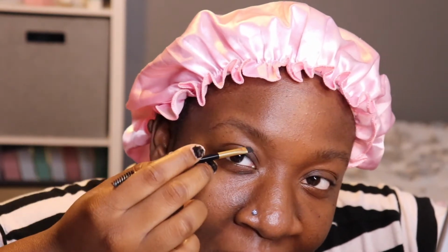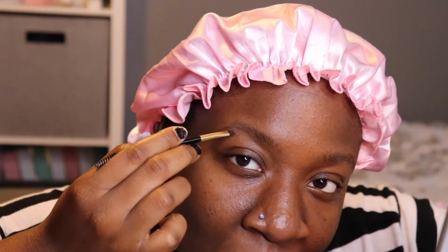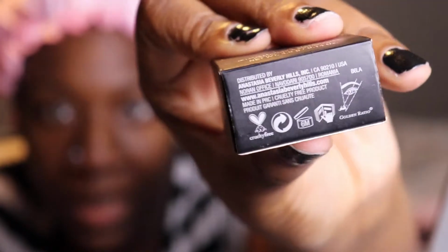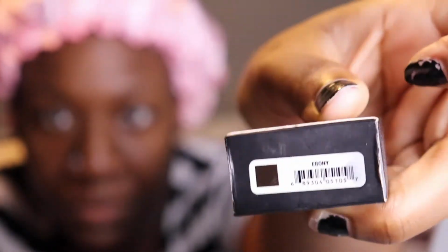So usually for my eyebrows, y'all, I love that look where it comes all the way out and up and out, not with the real arch, but the one that goes out. Do y'all get what I'm saying? If you don't get it, sorry, I'm gonna show you anyway. But I usually go in with the Anastasia Dip Brow in Ebony. Hopefully y'all can see that, in Ebony.